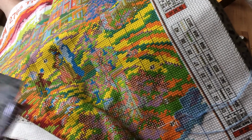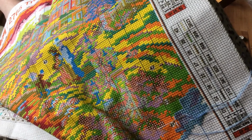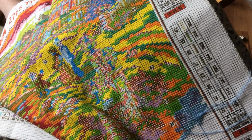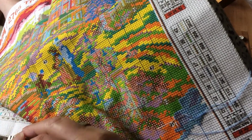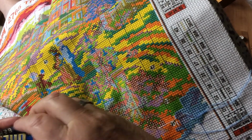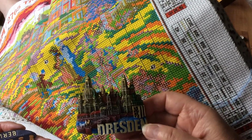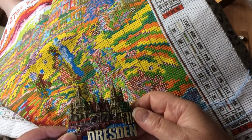So I'm always looking at MCC because they have a small board there that they put their magnets on. And so I'm always looking to see what they have. Now, these ones I purchased. And this is Dresden in Germany. This is where my mother was from.